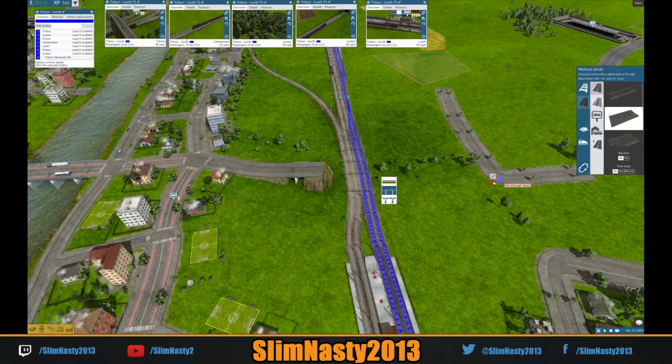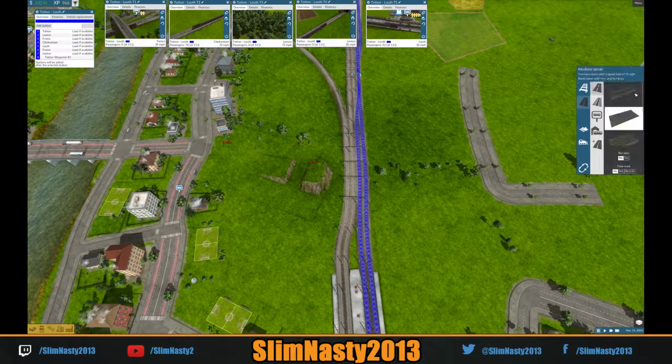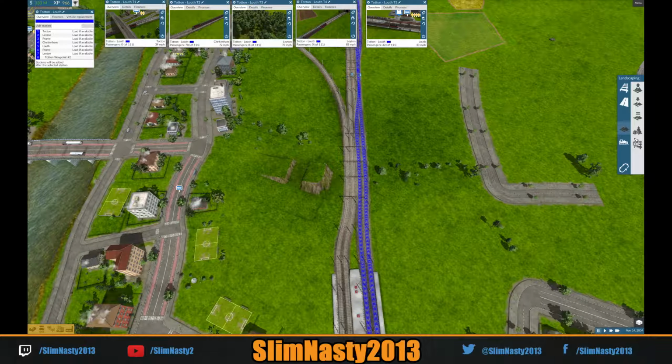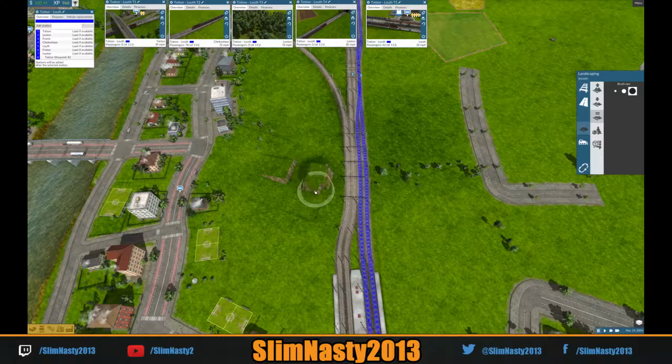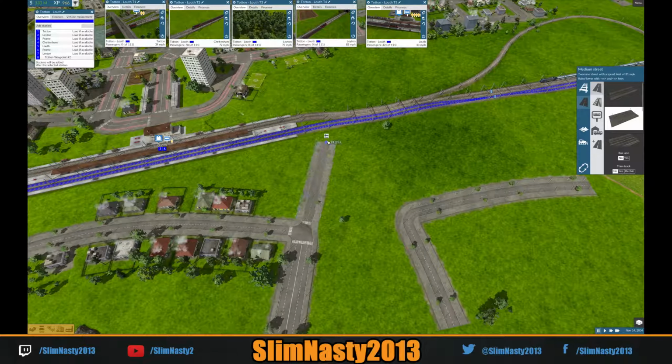Come on. This is going to work. I don't know how it's going to work, but it's going to work. We're going to have to mess with this terrain now. Losing a little bit of money, but never mind. Clear that like that. And we're going to go... We could go under. Should we go under or over? I'd like to have a bridge there if I could.